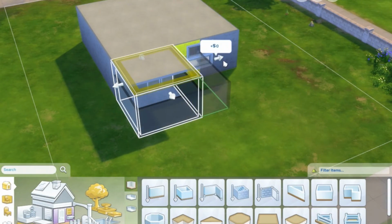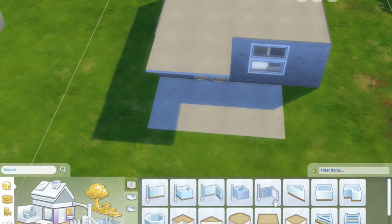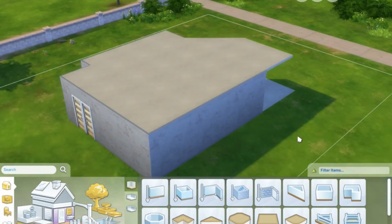I realized I didn't do the bathroom yet. I did it after I built the outside. I'm not sure why I did that, but I did.